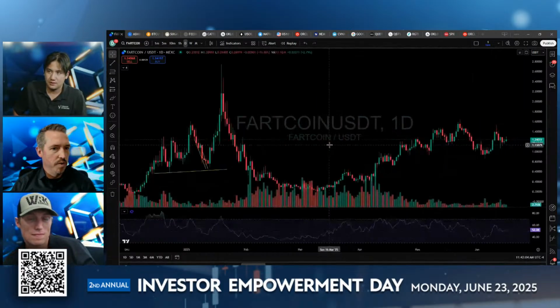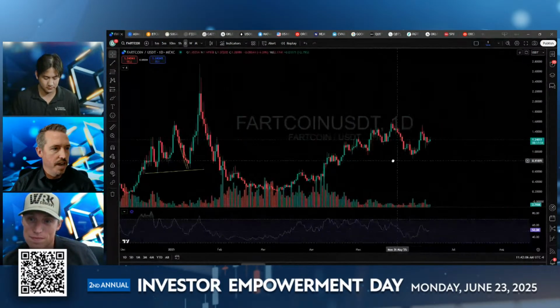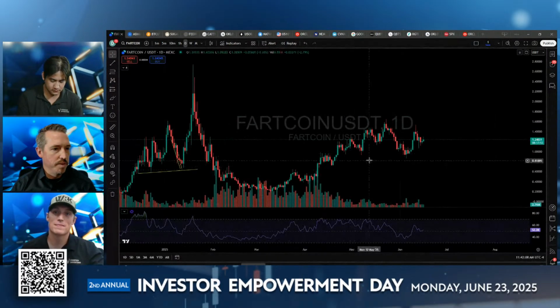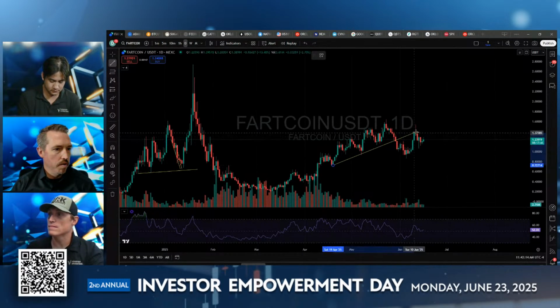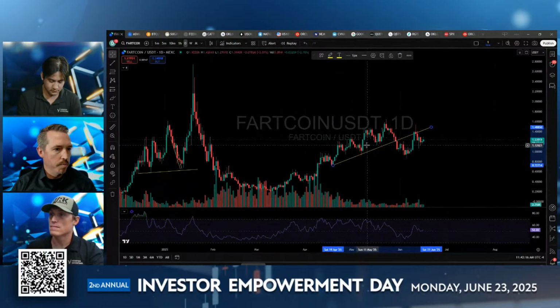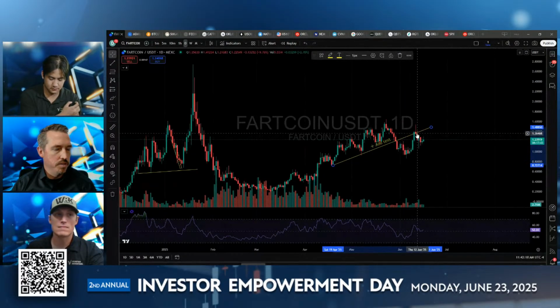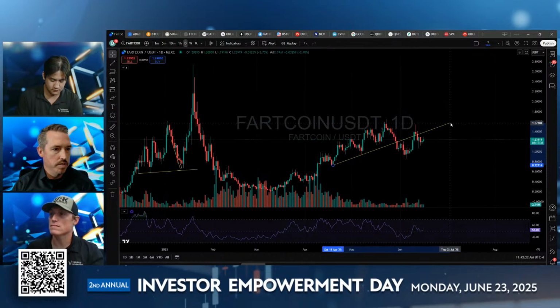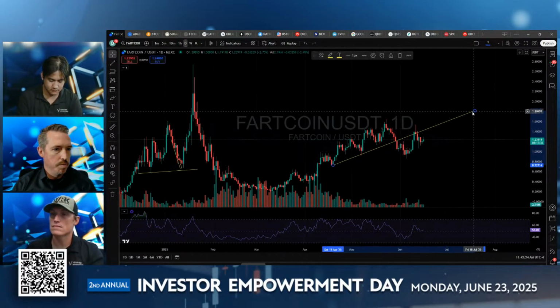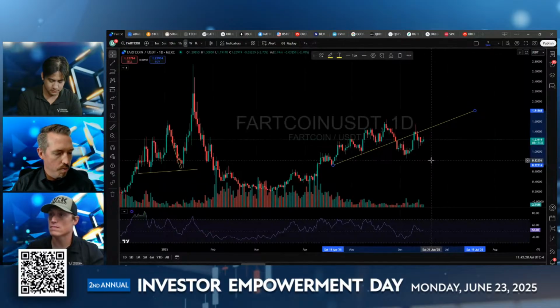So for Fartcoin, what we have going on now, we've actually got a decent move up from this fall. But if you notice here, we're breaking trend right there. And you notice how price came right back up into this trend line and has since come right back down. So this is the area that needs to be beaten to the upside for Fartcoin to have any sort of upward momentum.